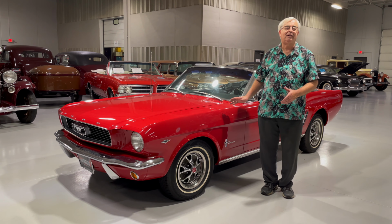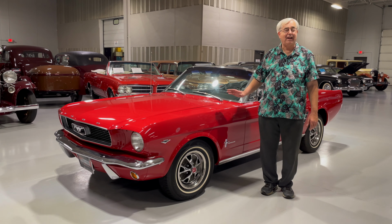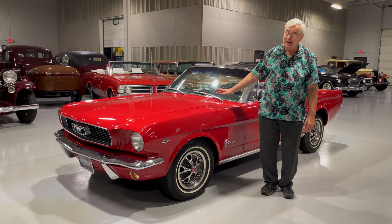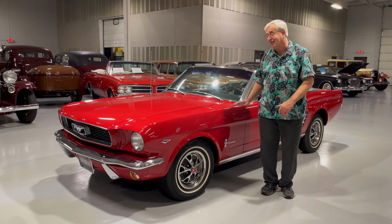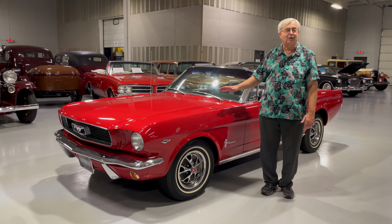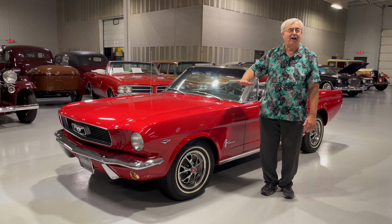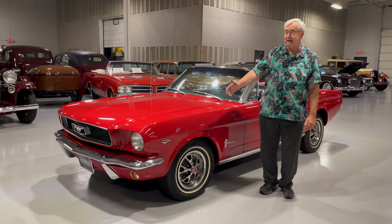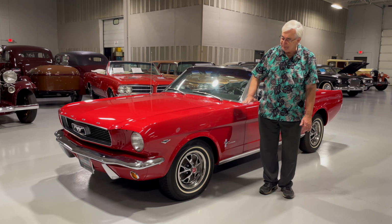It is absolutely beautiful red as it came. It's obviously probably a little nicer paint job than they had in 1966, just because you've got base coat, clear coat, so you have a much greater shine, and it's more durable for that very matter. Beautiful chrome on this car all the way around. I mean, just really nice.